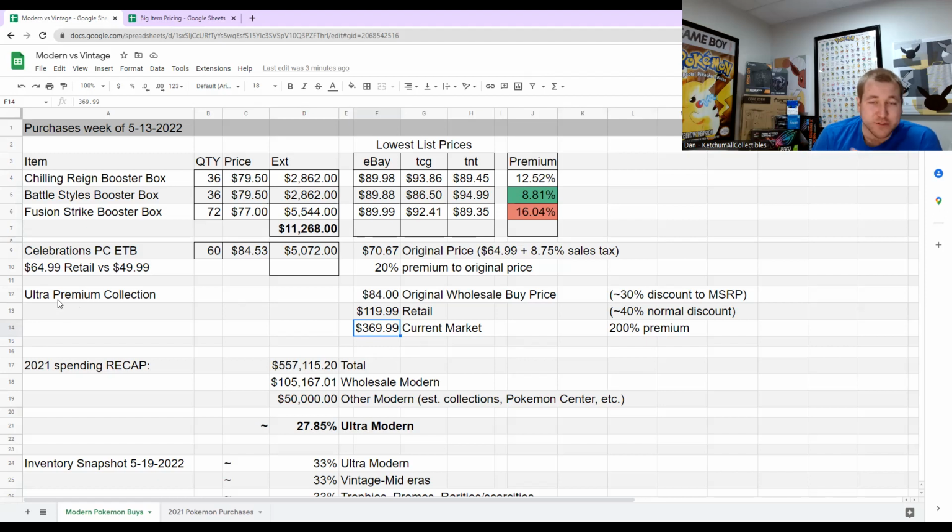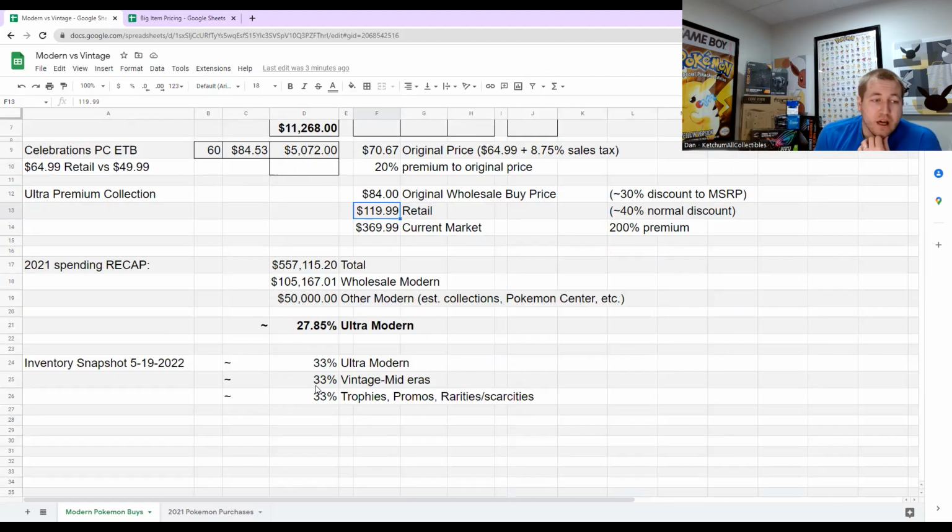The Ultra Premium Collection is right in the name. It was a very ultra premium release, so it was an exceptional product with an exceptional result. But personally, with something like Celebrations, if at any point throughout the release I was able to get it at say a 20 or 30% premium to retail, maybe I would have made that play, but I never saw it. That would have been like the 150 range, 160 range. I know some people who made plays at the 200, 250 range. In hindsight, it worked out really well, but I just didn't think the risk was worth it for me.